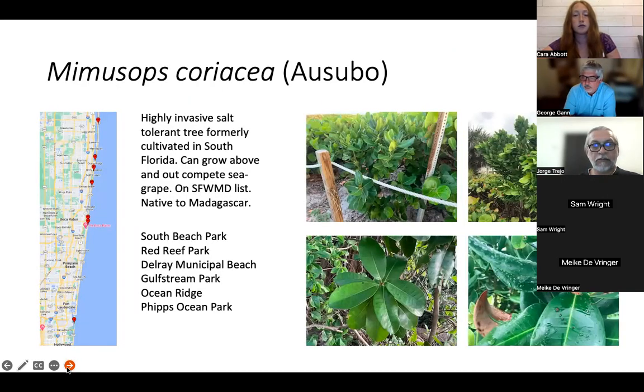So we're going to see a few. This is one of what I call my big three for coastal Palm Beach County. This is Mimusops coriacea, or Asubo. It's a highly invasive, salt-tolerant tree formerly cultivated in South Florida. It can grow above and out-compete sea grape. It is on the South Florida Water Management District list, and it's native to Madagascar.